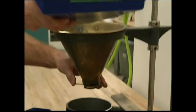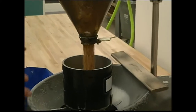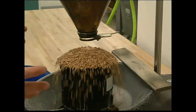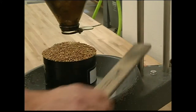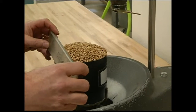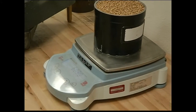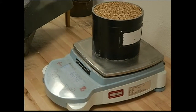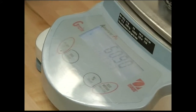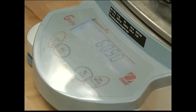So simply pour the grain in through the device, and the test weight kettle will overflow with grain. And there's a standardized procedure that we use for striking off the grain. And we weigh that up, and this scale is then calibrated to pounds per bushel. And you see this is weighing at 60.9, so that would be considered a good test weight. The producer would definitely be happy with that test weight.